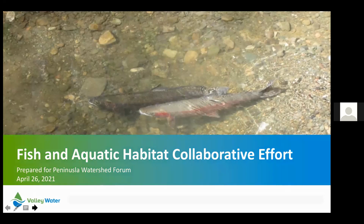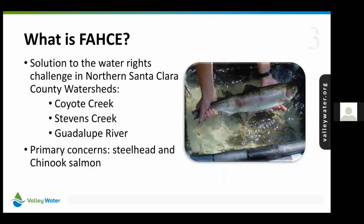So as Pat mentioned, the Fish and Aquatic Habitat Collaborative Effort is the name of the project, also known as FAHCE. And yes, it is a bit of alphabet soup. We acknowledge that. And I wanted to just give you a brief overview of what the FAHCE program is, what our progress is to date, and where we're headed in the future. So I thought it might be a good refresher for folks, or for folks who haven't been engaged in the FAHCE program. I thought this might be a good intro.